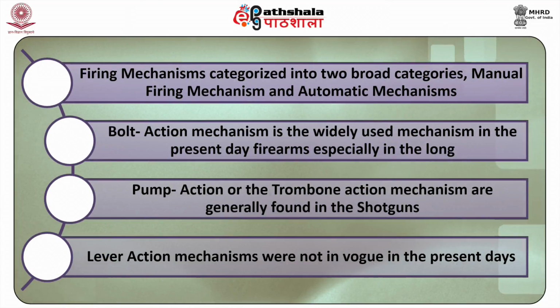Firing mechanisms were therefore categorized into two broad categories. First was manual firing mechanisms, containing the bolt action mechanism, lever action mechanism, and pump action mechanism, and the second one is the automatic mechanisms like gas operated mechanism, blowback mechanism, recoil mechanism, and nevertheless the semi-automatic mechanism.